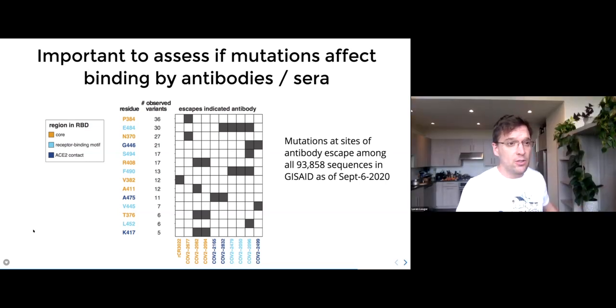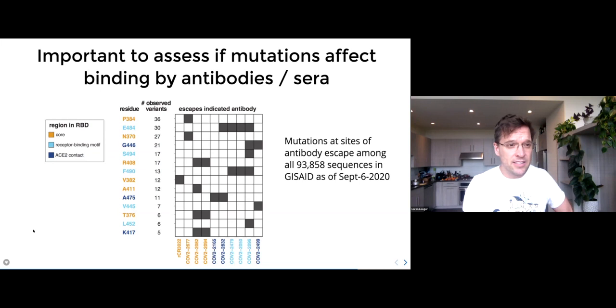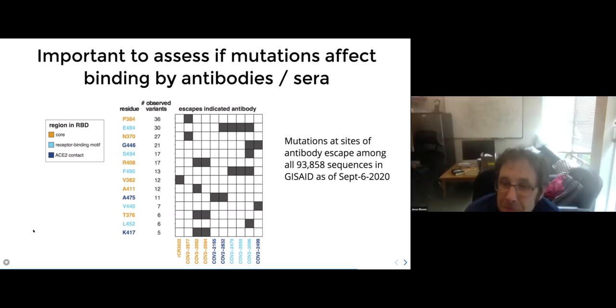Right, absolutely. But again, there's more controversy about its mechanism. As far as I can tell, a vague consensus is that it is an indirect effect on spike binding. So why wouldn't that show up in your assay?